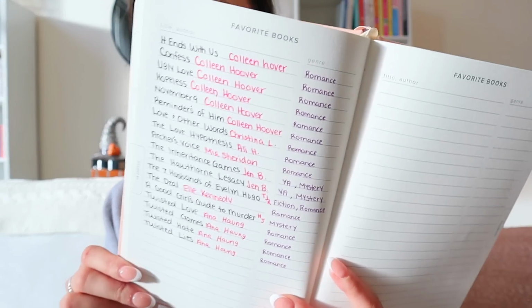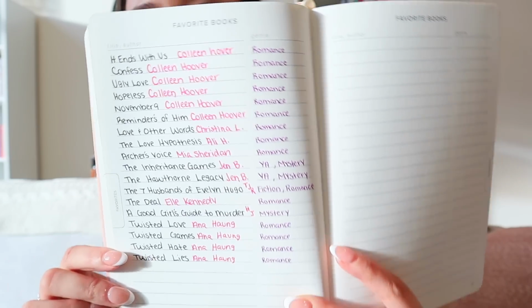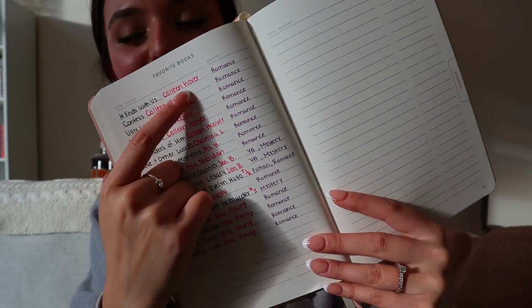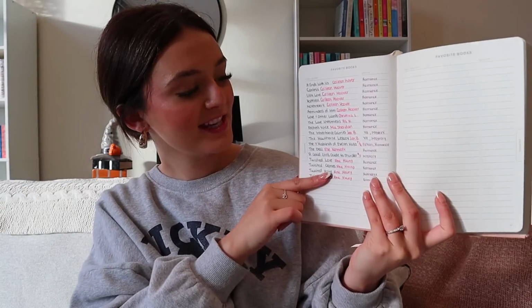Okay, I just finished filling it all out. This is what it looks like. I messed up Colleen Hoover's name up here. I didn't put 2 O's in her last name. We added 18 books to my favorite books list. Now we can move on to the next section.